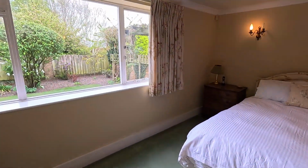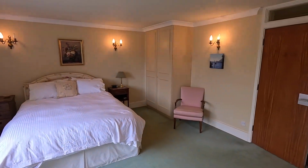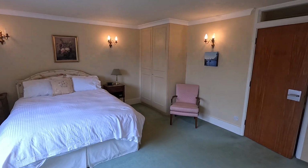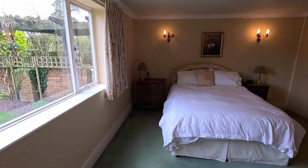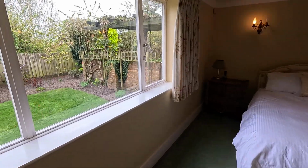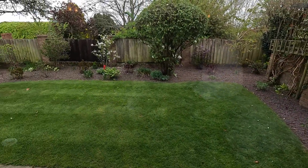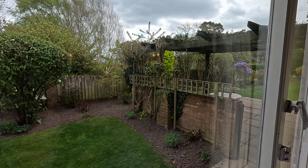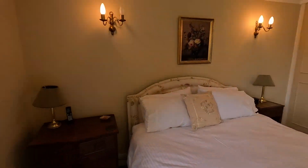If I pan round, you can see we've also got a double built-in wardrobe, but that wall could easily take another three-door wardrobe in there, no problem at all. Give you even more storage if you need it. And the outlook from here is out onto the beautifully manicured side garden. And then you've got a covered pergola and another dining terrace off on the side as well, which I'll show you when we go outside.